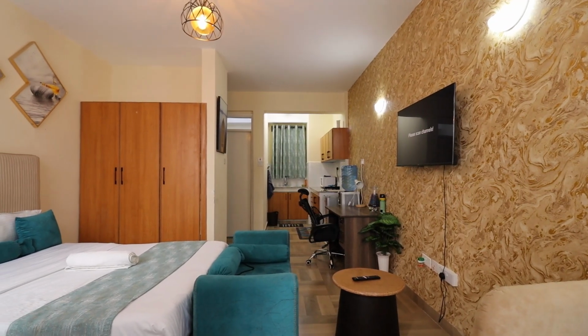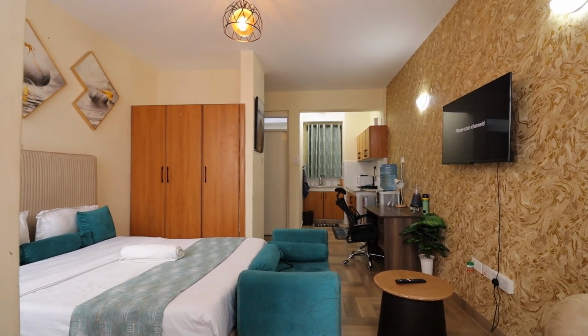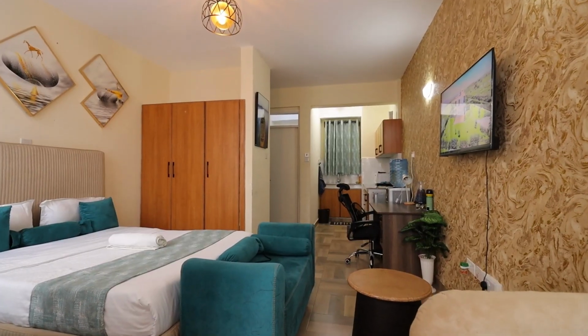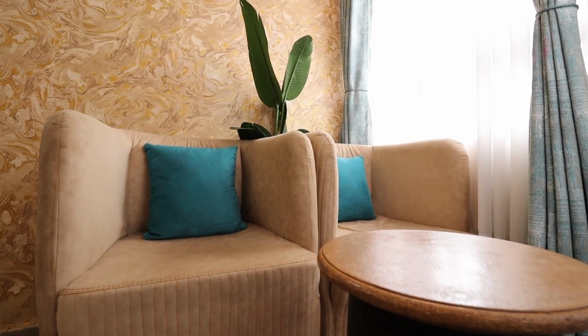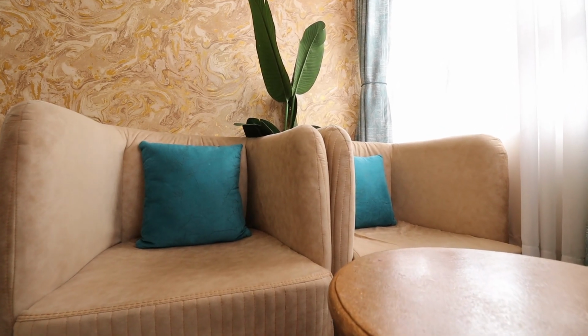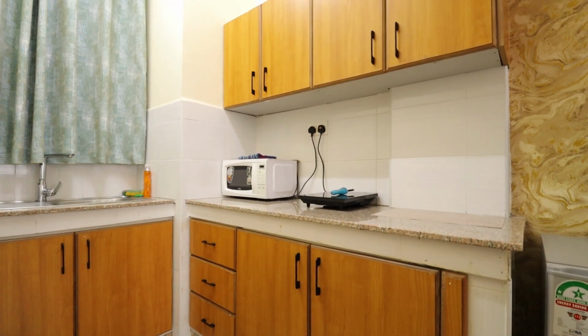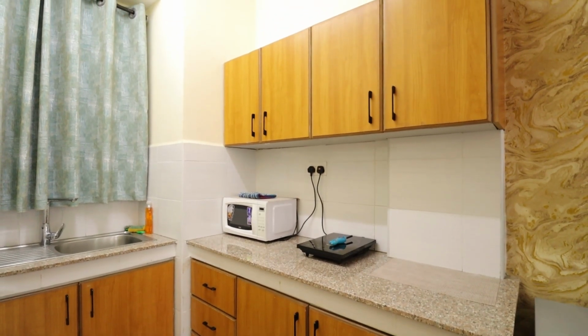So coming through this main door here, once I'm standing here on my right, it is the bed area. Then there's a seat there. And then those two seats where I was seated on the far end. On my left is our kitchenette right here with, you know, the stuff that you expect in a furnished apartment.